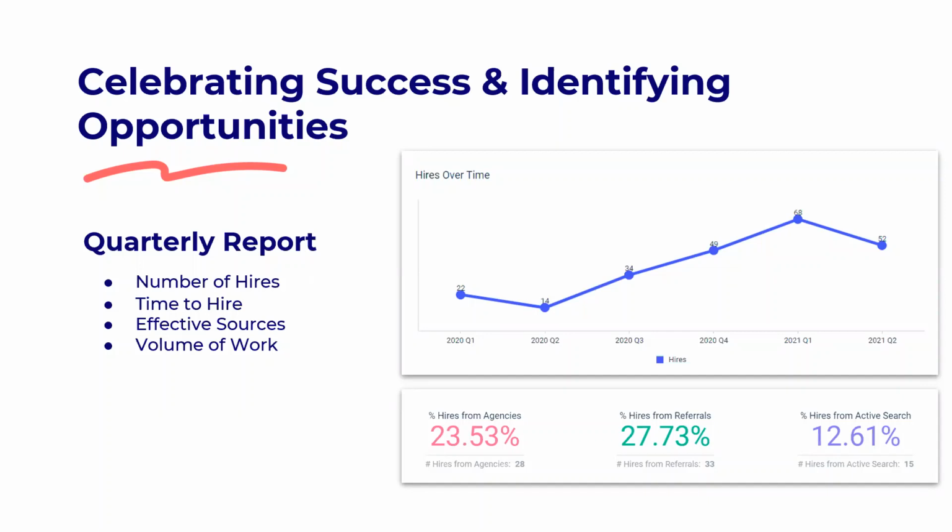You can look and address the time to hire and see that you've improved the time to hire over time. Or you can look at the effective sources, the fact that you were able to identify effective sources, whether it's a social campaign or a referral program. That's all up to you and your recruitment team. And of course, the volume of work itself is a reason for celebration.